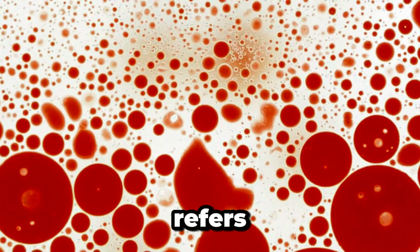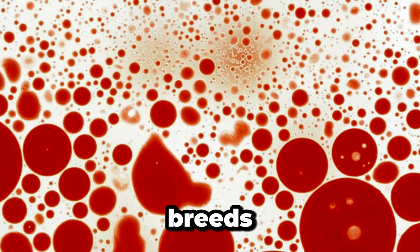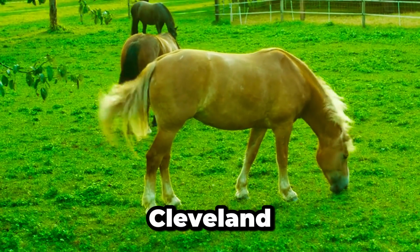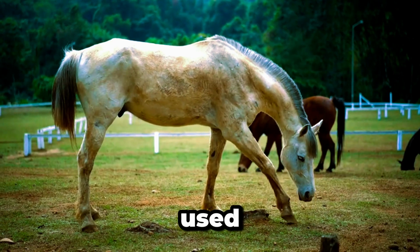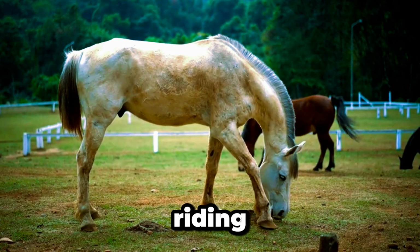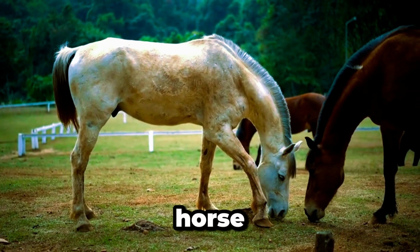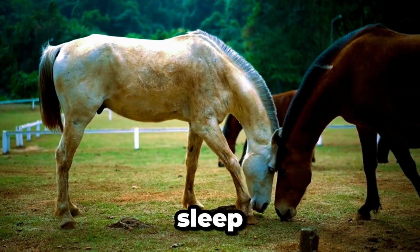Strictly speaking, the term warm blood refers to any cross between cold-blooded and hot-blooded breeds. Examples include breeds such as the Irish Draft or the Cleveland Bay. The term was once used to refer to breeds of light riding horse other than thoroughbreds or Arabians, such as the Morgan horse.